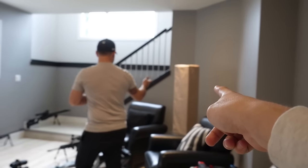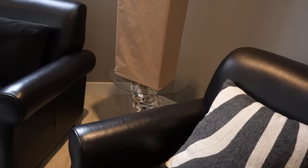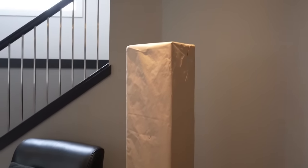What is that? There is one more thing. Unfortunately, we're not going to be able to take it out of the box, but trust me, it's in there. This is a second Walther WA 2000. That I kind of just bought and I didn't open it because reasons.